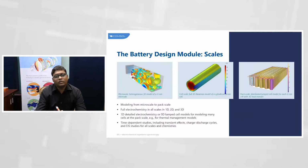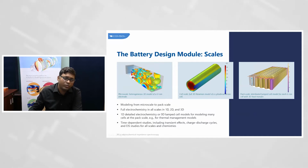So now let's see. In this module, as we talked about, we can start with an electrode level model where you can arrange all your particles and have your structure. From there, you analyze your electrode, and then you can extend it to the cell level model. As you can see, it is a cylindrical cell, which is a jelly roll arrangement, and you can analyze this cell for the different layers. And later, we can transfer this data, or we can have multiple cells arranged in series and parallel, and you can get the pack level model.